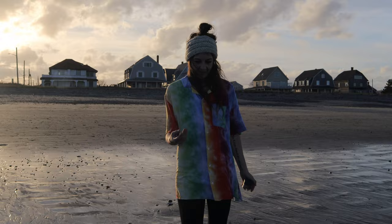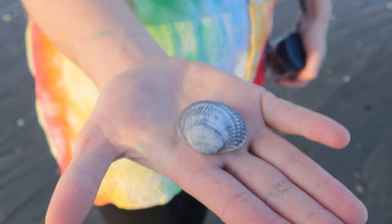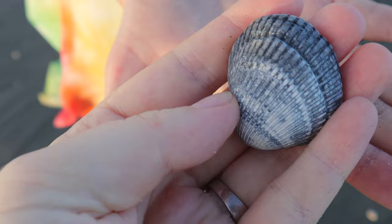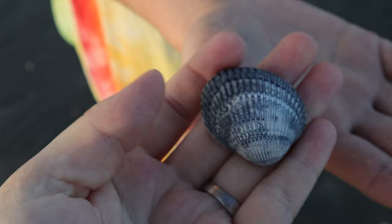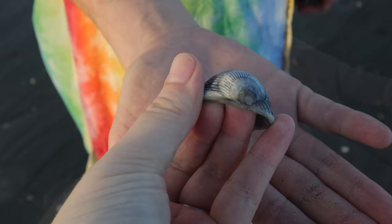That is cool. Ooh. Wow. So cool. Very nice. And it's not even broken. I think it's a cockle shell, but it might be a scallop. Well, it doesn't have those. I don't think it's a scallop. Isn't that so cool? That is very nice. I'm very excited about it. It's a rare find. Wow. I found a razor clam that's connected. Ooh, and I found this piece of green sea glass right here.